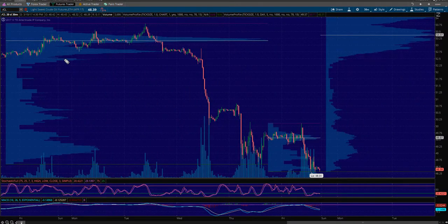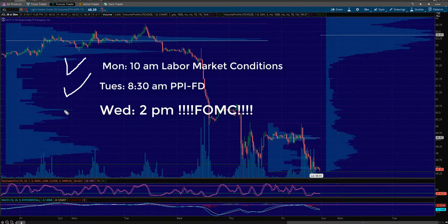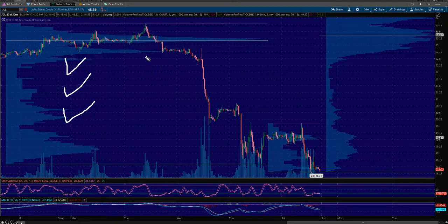So real quick, on Monday, I believe at 10 a.m. is labor market conditions. Tuesday at 8:30, that's a pretty big deal, at least for the ES PPI. That's 8:30 a.m. Eastern time. Wednesday is going to be the big volume day for both markets, the CL and the ES. The FOMC is going to be meeting and talking about rate changes, and of course the oil inventories is on Wednesday.